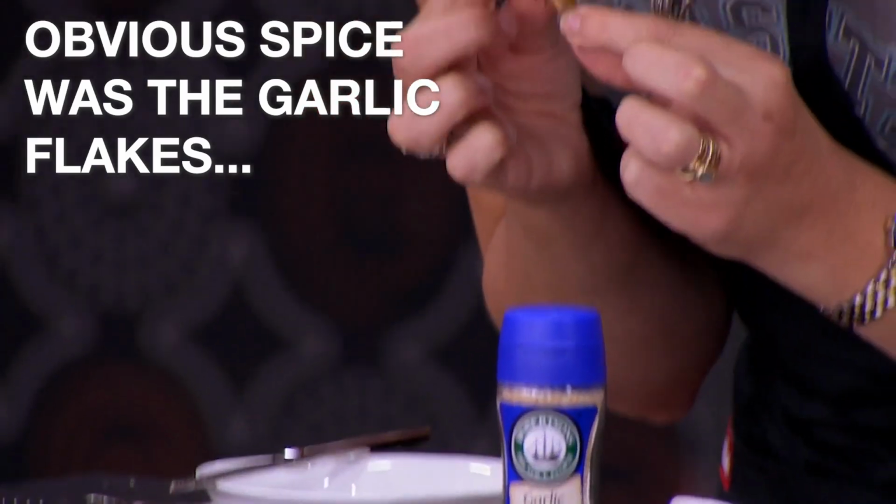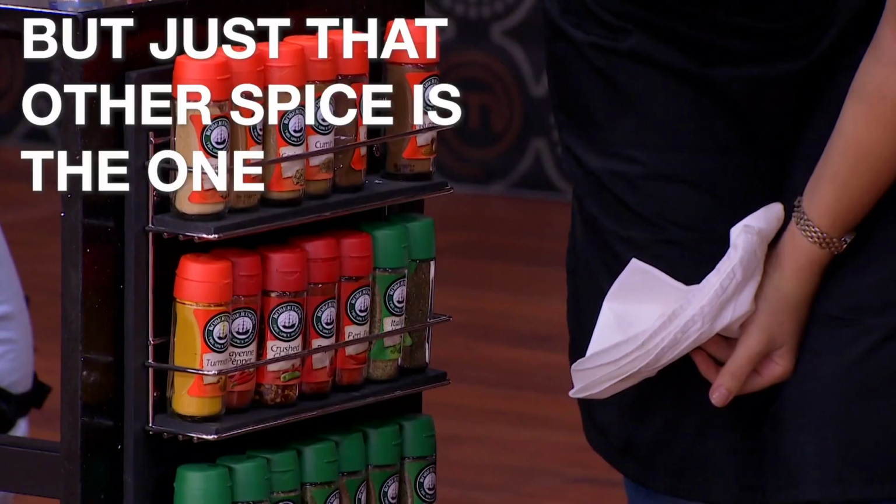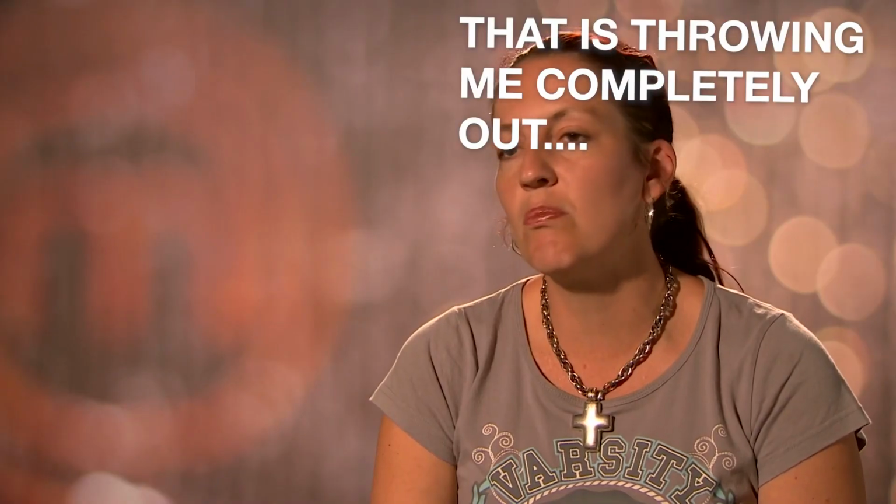Obvious spice was the garlic flakes, which you can taste and see, but just that other spice is the one that is throwing me completely out.